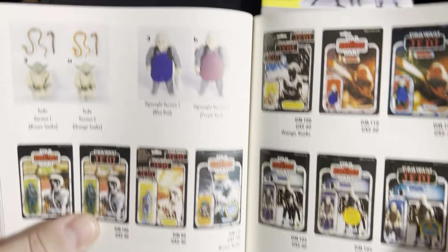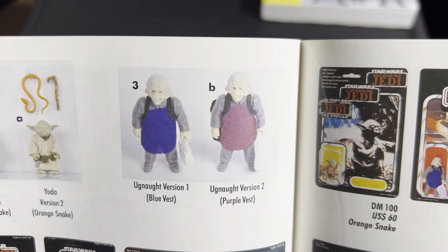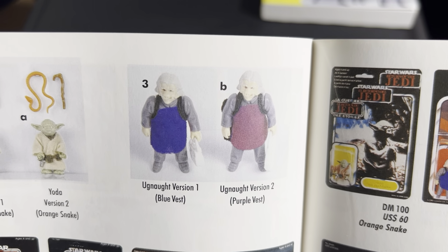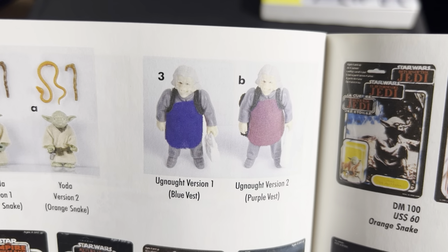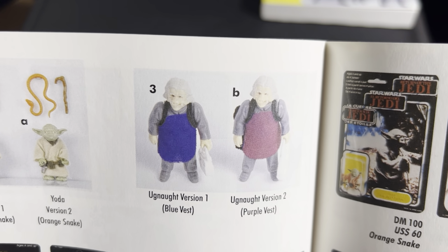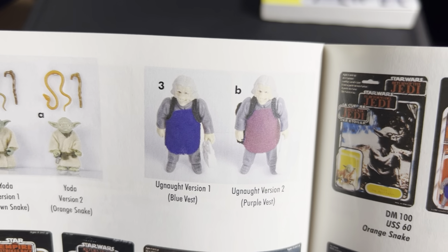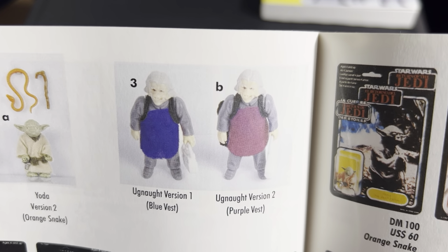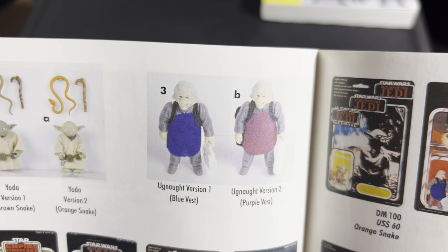Oh, here's one for Joey, the Padawan collector. Ugnaught in purple and blue. And that's what I'm talking about. They're two totally different fabrics. The blue one is more fuzzy, and the purple one is more not fuzzy. It's a flat fabric. So that's what you're really looking for, the two different fabrics, not the colors.